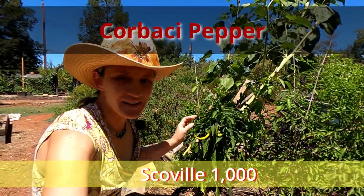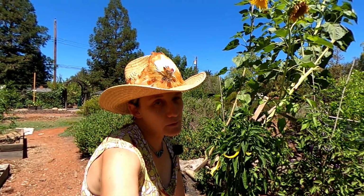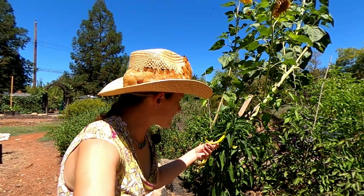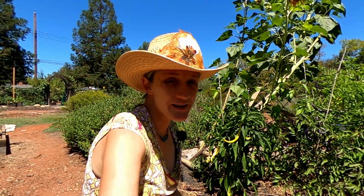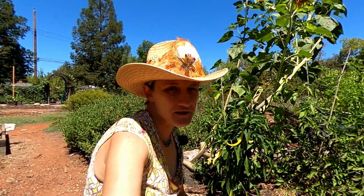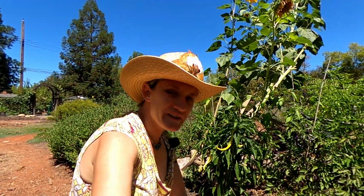This is a Corbaci. The Corbaci has been a very pleasant surprise in the New Sage's garden. It is very prolific. It produces these long peppers that have a saber type shape to them. They are a Turkish heirloom pepper, so it's really exciting to grow heirloom plants that originate in different countries and are part of different cuisine in your garden. I'm really enjoying the Corbaci.